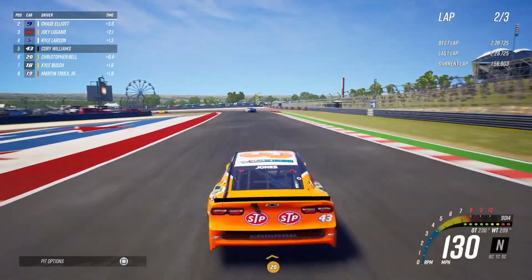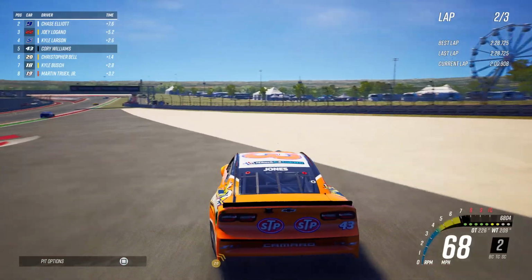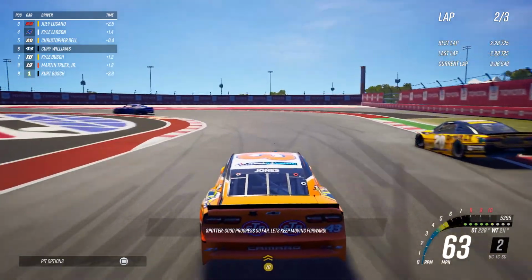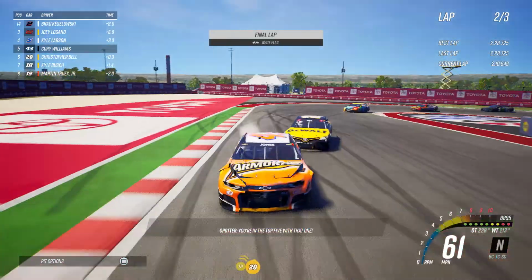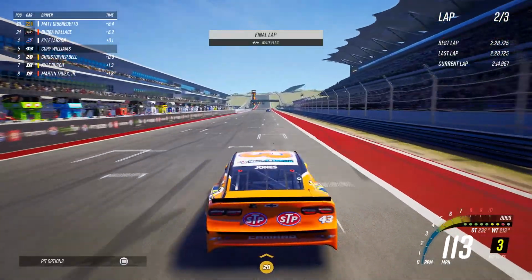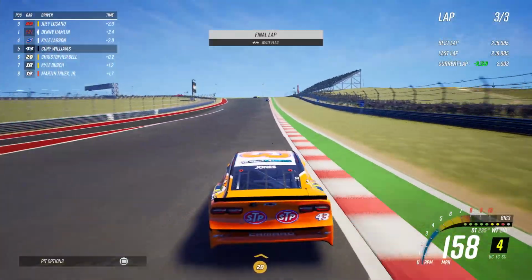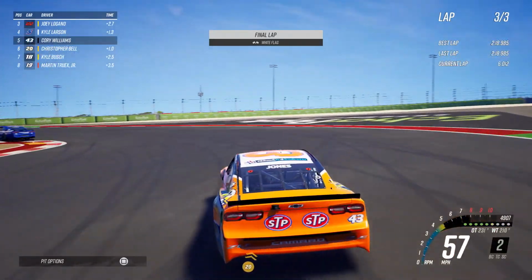2 young bulls going at it for top 5. I'm gonna overdrive this fucking corner. Keep my foot in it. Good progress so far. Keep moving forward. I'm gonna overdrive this one too. You're in the top 5 with that one. White flag. Damn, I'll take a 5th here. I'll take a 5th at COTA. I was 9 seconds better than my last lap.